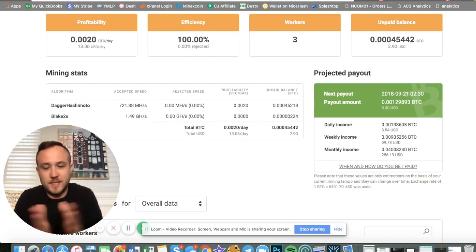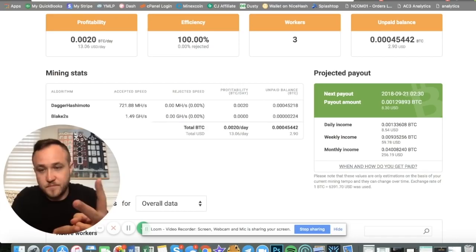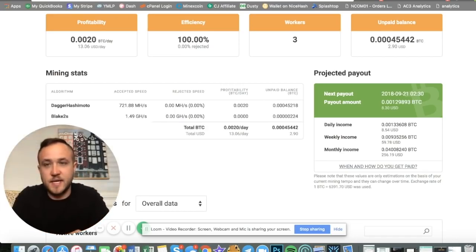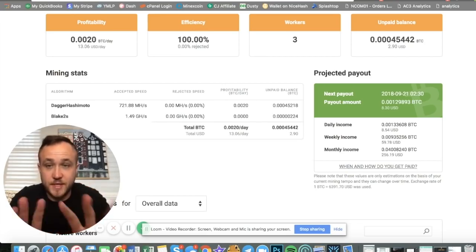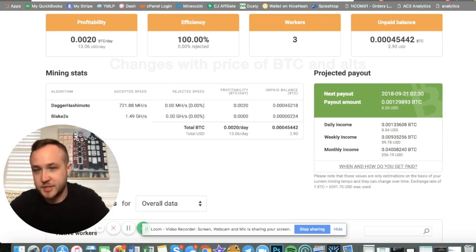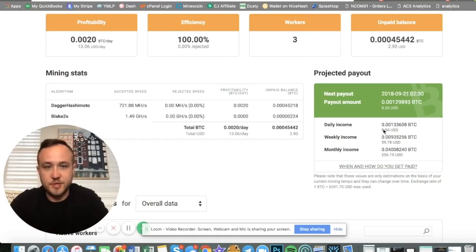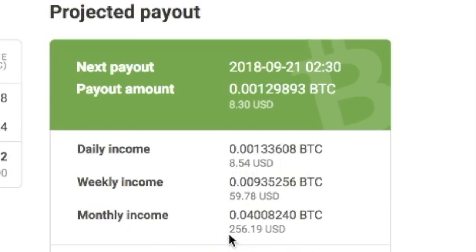To quickly summarize what we have running on NiceHash for the comparison here, we have 2 AMD RX 580 rigs. So that is a total of 16 RX 580 cards going to NiceHash. So we have 16 that are generating about $13 per day through NiceHash. Looks like it's about 721 mega hashes for Dagger Hashimoto, which is Ethereum. And as you can see, the projected monthly income is 256 USD, and weekly income is about $59.